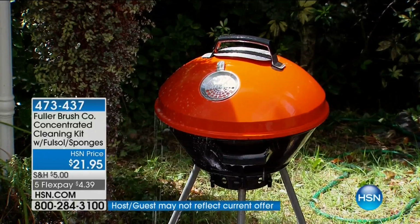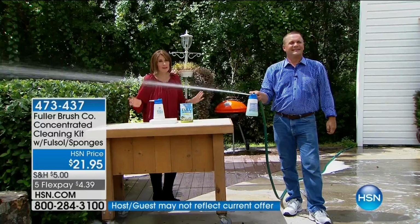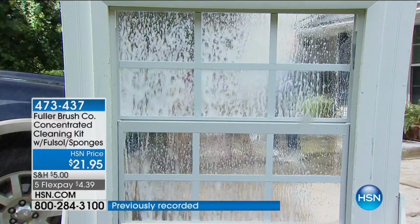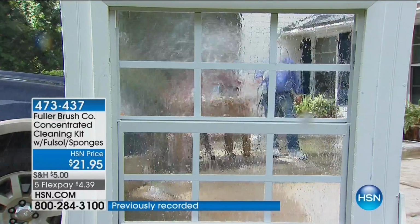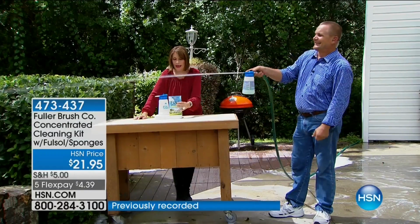But if you want to, you should do it now because we are now over half of our quantity completely gone. You're seeing from how far away you can clean. And you don't have to worry about your plants. It's just add a garden hose, okay? And that's all you have to do. Everything else is included, your spray applicator and that Full Sparkle.